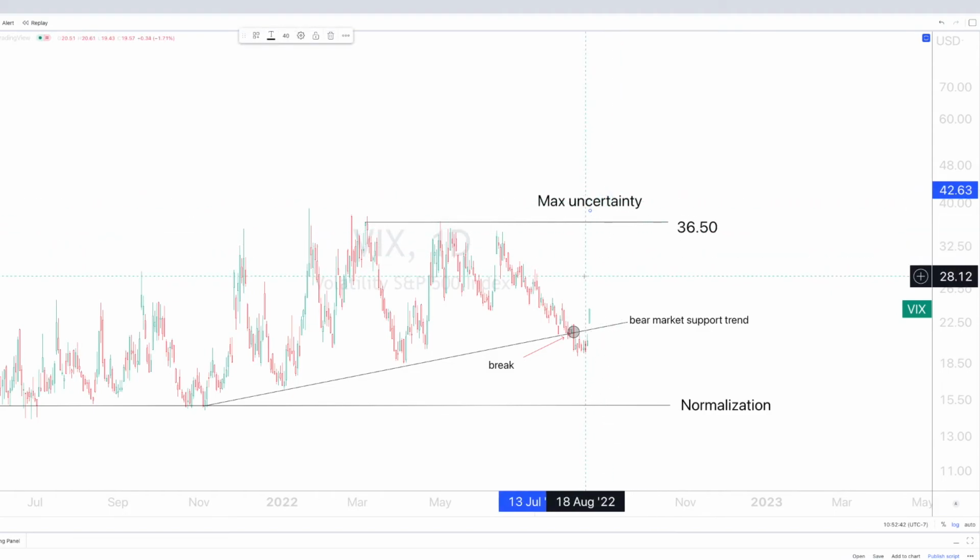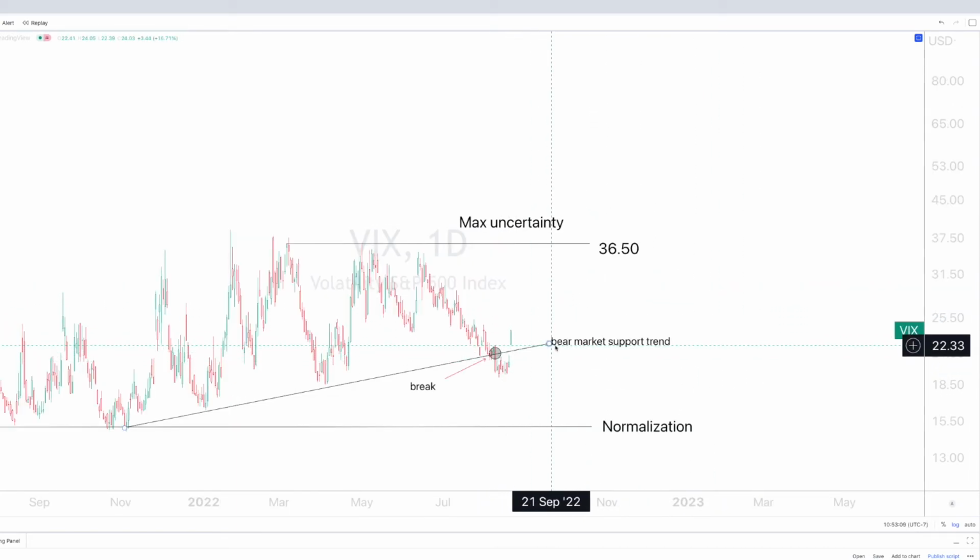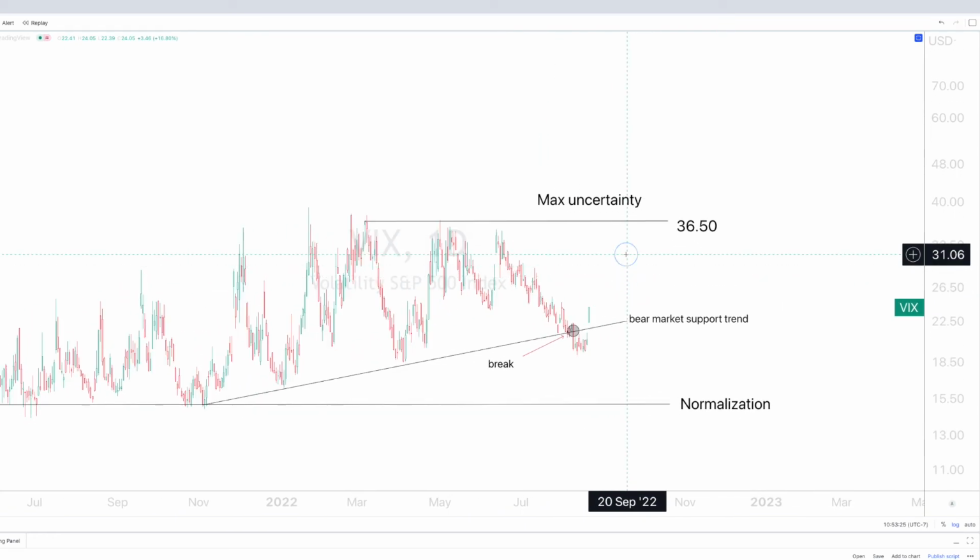Where's that uncertainty coming from? Slowing growth, recession. Is inflation back? Maybe, maybe not. I think inflation peaked, but now we're headed for a recession. A lot of companies are laying off jobs, so that's probably why the VIX is starting to spike now. But if we ever get below this trend, consolidate, and then drop even lower, then that'll be a signal, hey, we're headed back into a bull market. People are not betting against the stock market anymore. And that's also going to affect crypto. So keep an eye on the VIX.